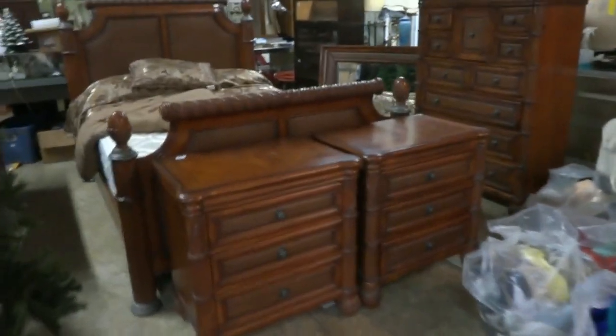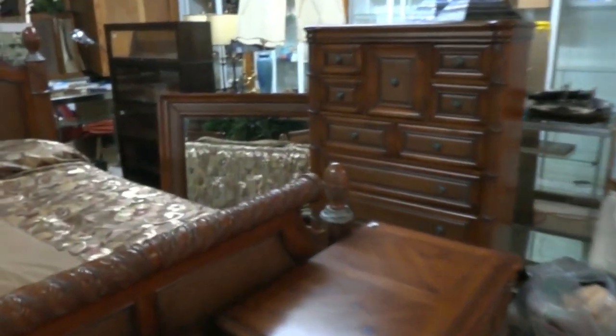Now check out this bedroom set. Is this not wonderful? I'm telling you, killer set, queen size mattress and box spring. Got a great thing going on right there. Just a really, really nice set.